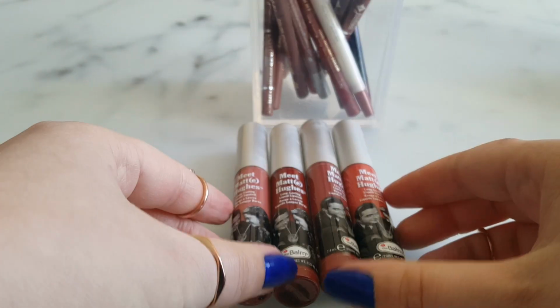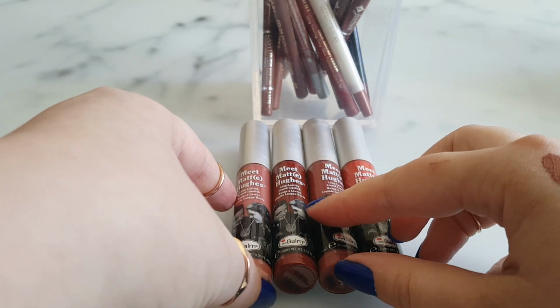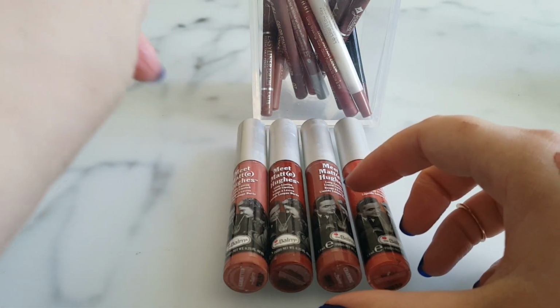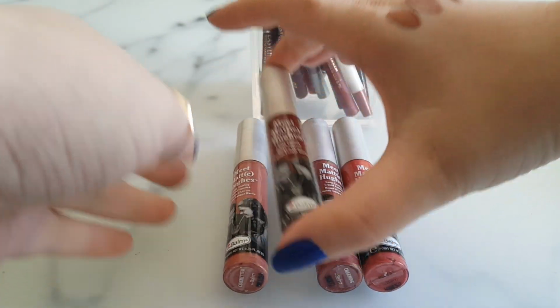These are their meat matte hues. I am not all about reds. I feel like I have come to the conclusion after trial and error and buying many a red lip shade that I don't feel like they suit me that well. So the red one is actually gonna go.